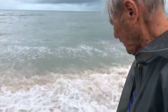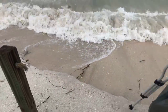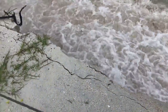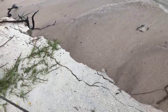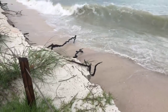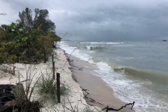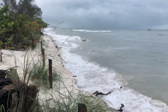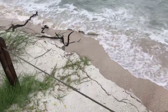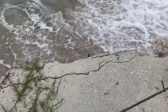Look at those waves. Yeah, be careful. I don't want you falling off the edge here. Yeah, that big crack over here is getting bigger. Yep, we are. How fast the beach is just crumbling here. This is Area 5. Look at that. There is nowhere to sit here. It is almost back to these posts. Wow.